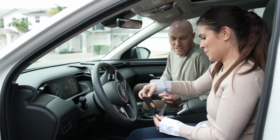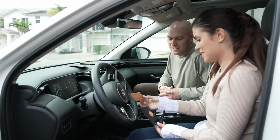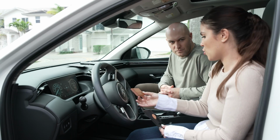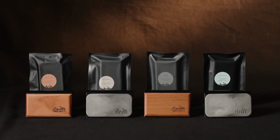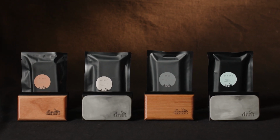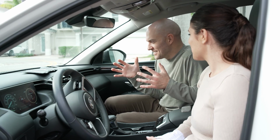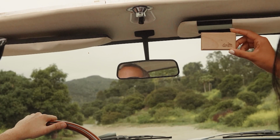Oh, it's great. I love the citrus side of this one. Oh, that is very good, right? Nice. I feel like this would be a very universal one. You can't go wrong with this. It's almost like the lemon of Drift. Yeah. They're nice, they're homey, they're fresh, and they're not too overpowering. We're stuck inside these tiny little boxes with these scents, so we want to make sure that they smell great, but also that they're super, super clean.